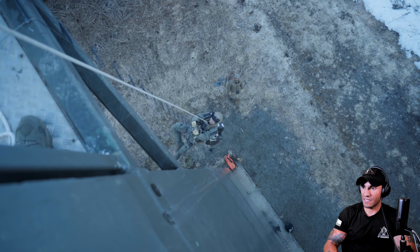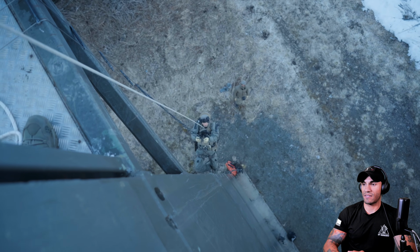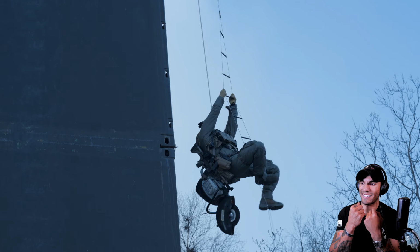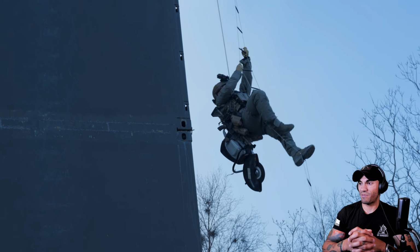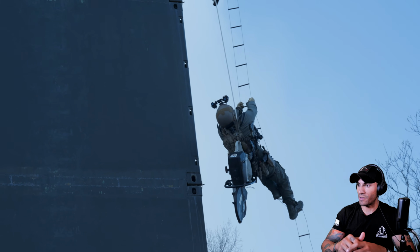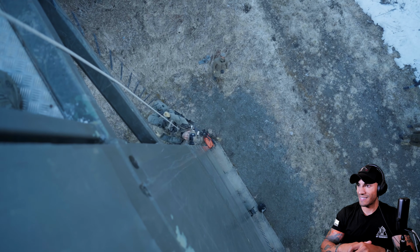Try to get your hips as close to the ladder as possible. Yeah, maybe, I don't even know. No, there's no way. I can't. Dude, he's literally just about to fall backwards off of that thing. Come on. There's no way.